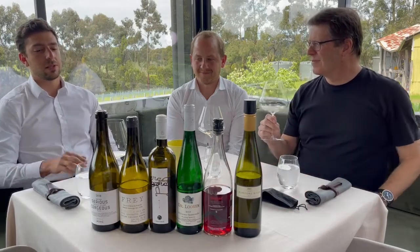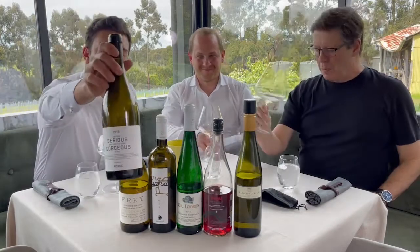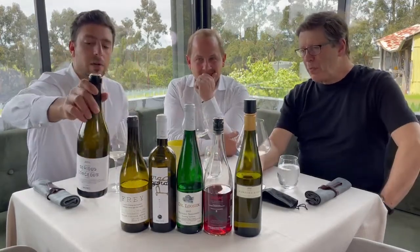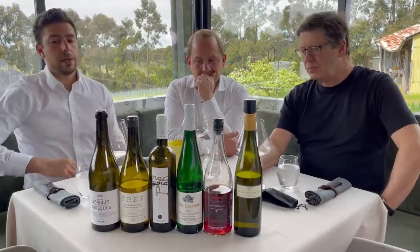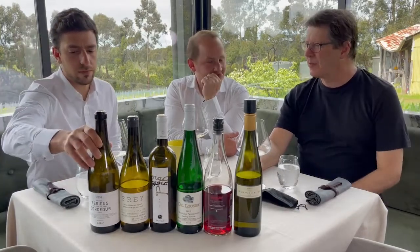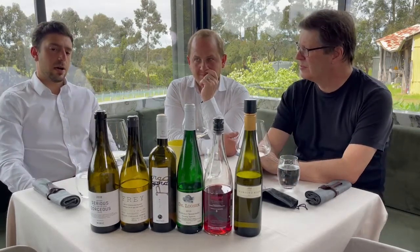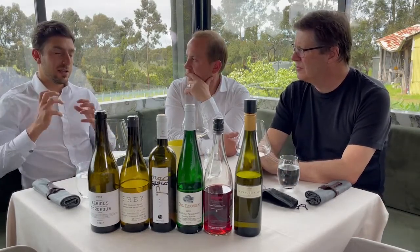with the first pairing, and we are in Austria. So this is Morich 2018 Gruner Veltliner. We're going to pair that with the pan rolls. It's really fantastic. It comes from Burgenland, so east of Austria, and there is a fantastic tension on this wine.